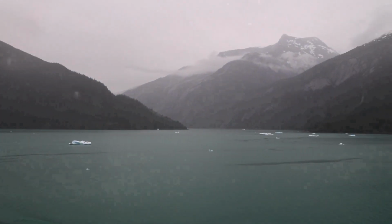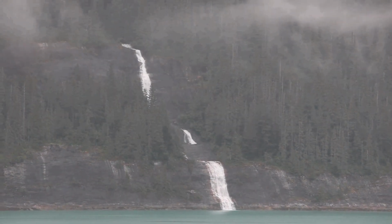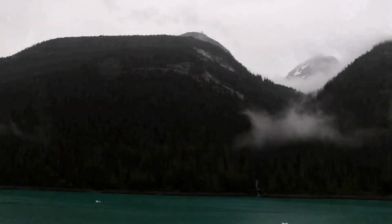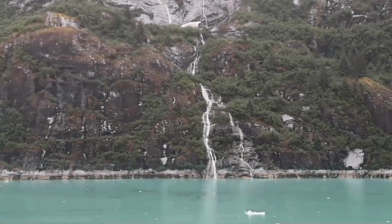Our first stop was the Endicott Arm and the Hubbard Glacier. Now the day we were there it was super overcast. In fact it was rainy, but it made for great photographs because the clouds would sit right there in the trees. We had waterfalls. The clouds would make the glaciers that were floating past even more blue than usual. So a really beautiful day.